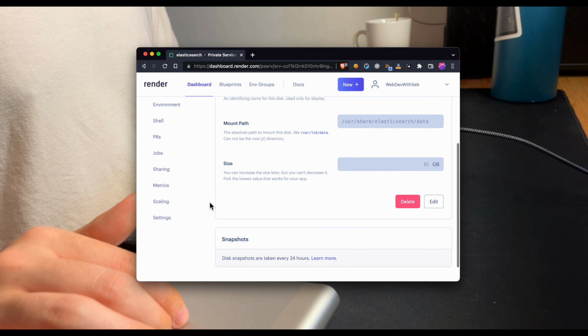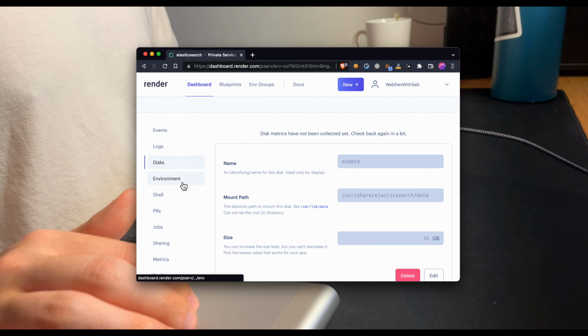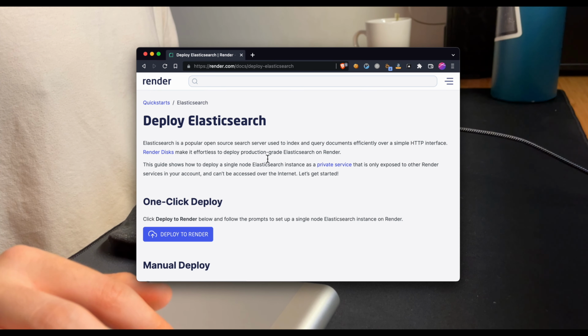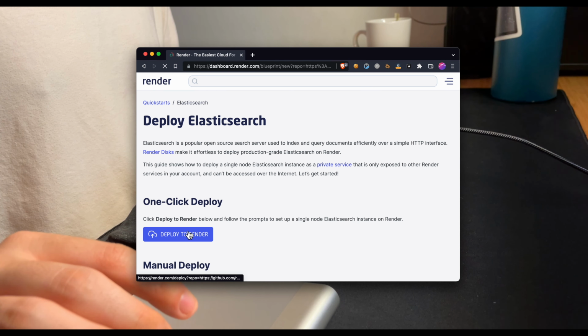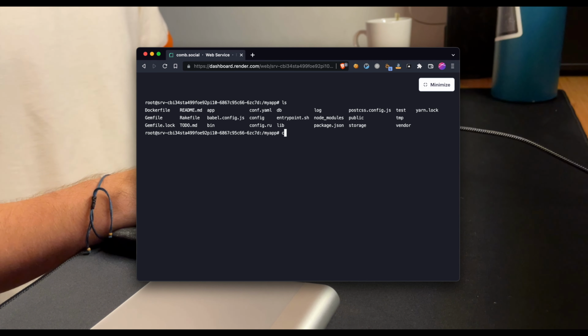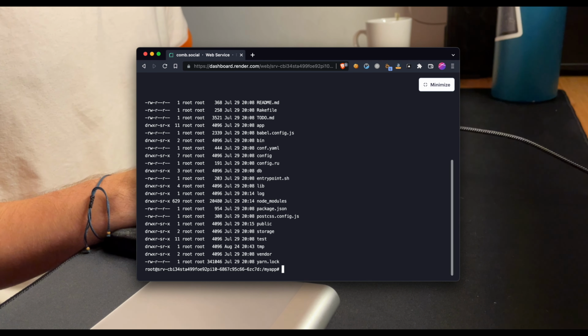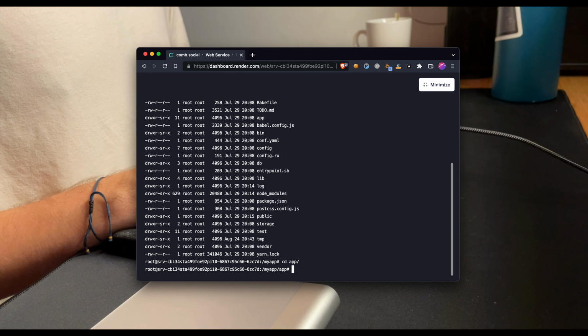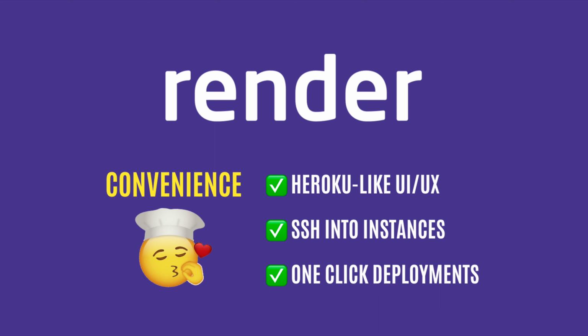Let's talk about convenience. If you're used to Heroku, Render will feel very familiar. The UI is very similar and clean. They also provide one-click deployments to easily try out new projects. One of my favorite features of Render is the ability to SSH into an instance. This lets you easily debug and test out quick changes to your app in real time. As far as convenience goes, Render is a fantastic platform.